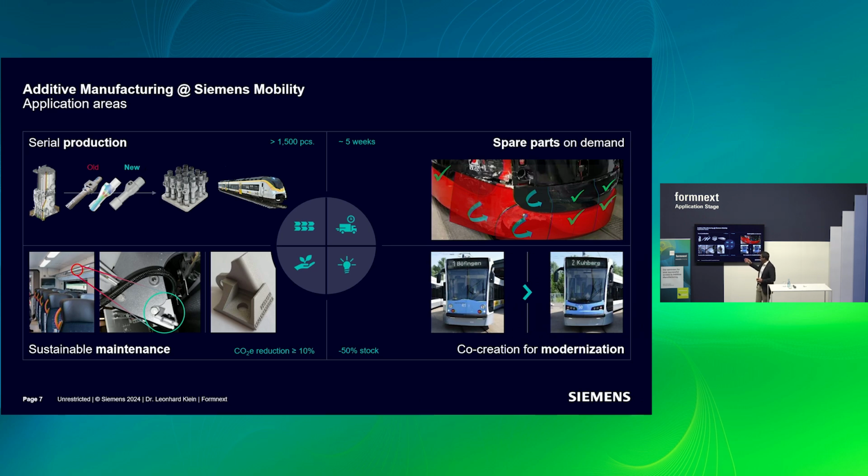Sustainable maintenance is also very important on our sites, in our depots. This is quite a nice example on the bottom left side. You had an overhead compartment, and just a tiny area was damaged, this area here. Usually you had to replace the complete aluminum carrier, which was a waste of material. Actually, we didn't have this carrier on stock in Dortmund. It would have been a waste of material and money. So we redesigned this tiny area of the carrier. We identified it as the new smallest exchangeable unit, and in the end repaired this carrier with the additive solution. It saved more than 90% of material. It was very sustainable. CO2 equivalents of more than 10% were saved, so it was quite a nice use case.